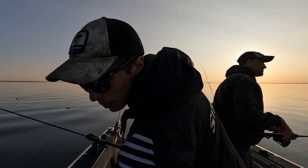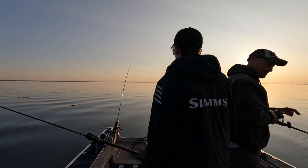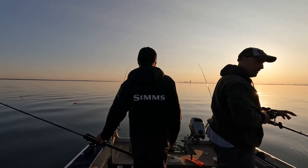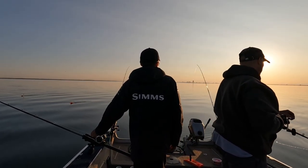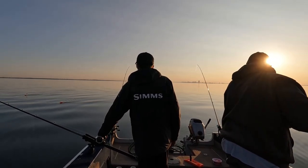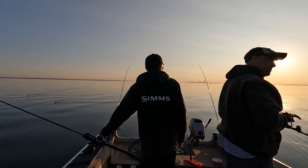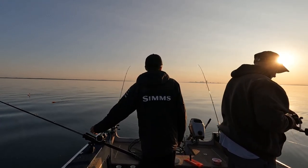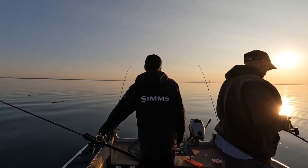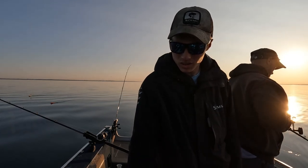Another mark right on the bottom. That one followed the boat for a little bit. That's good. Huh. Here comes the sun. Jeez, there's a good amount of fish down here.